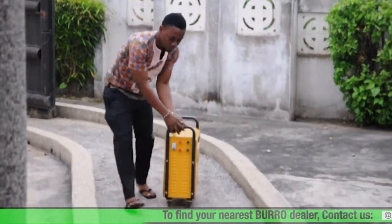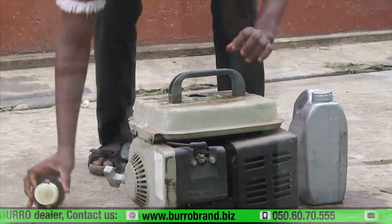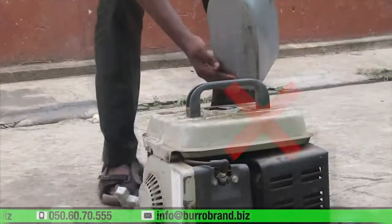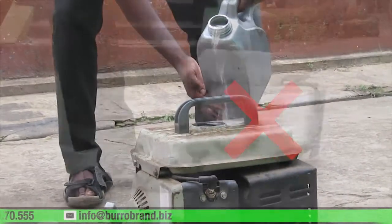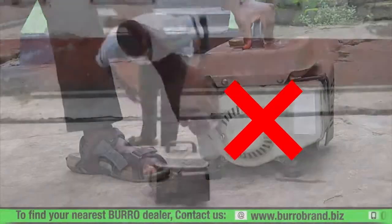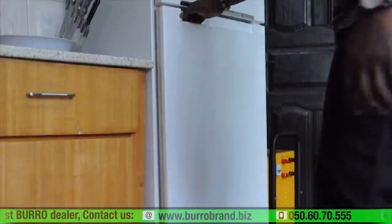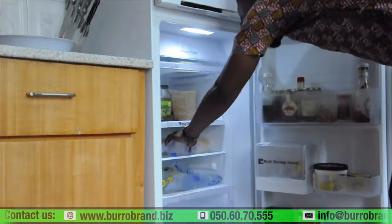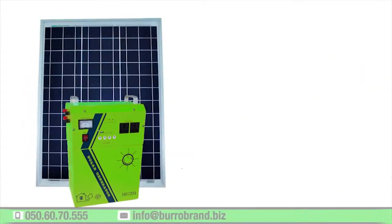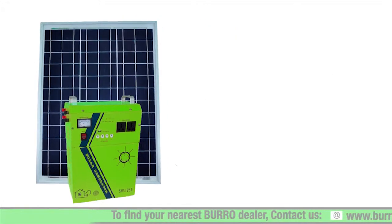Need mains power for big loads? Burro Solar Gensets are for you. No more fuel. No more noise, just clean and quiet, portable power from the sun. Run TVs, computers, refrigerators, fans, sound systems and more. The Burro Solar Genset ramps up to 300 watts of 220 volt AC appliances.